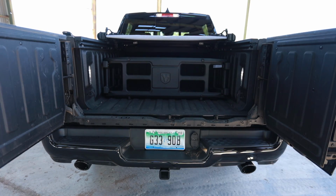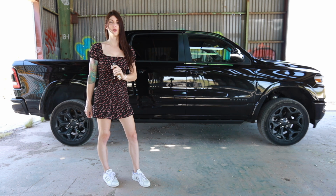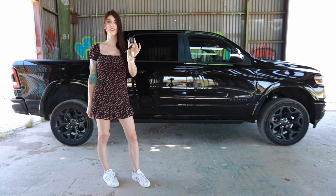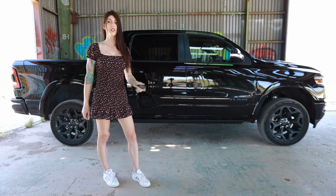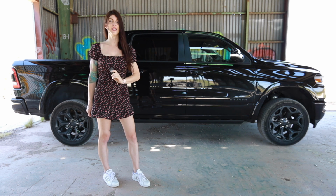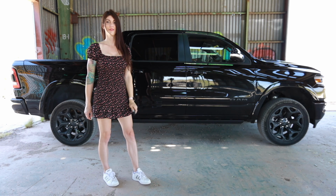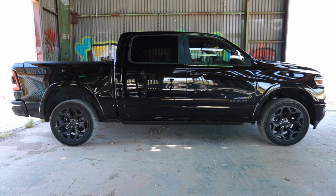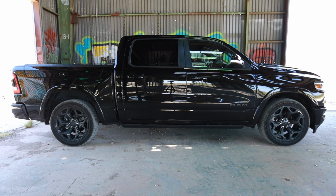Ta-da! Just like that. As I mentioned before, this truck has air suspension, but something I thought was kind of ingenious is you can lower the suspension all the way from the key fob. Now it is in the fully up position right now, off-road too, and I'm going to press this and it's going to drop it all the way down. See how it goes front to back and then back to the front? Actually goes quite a bit.